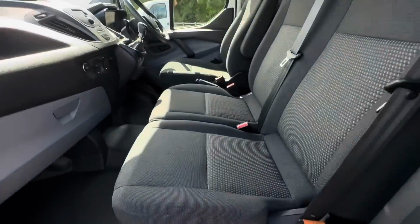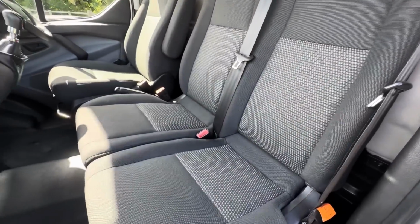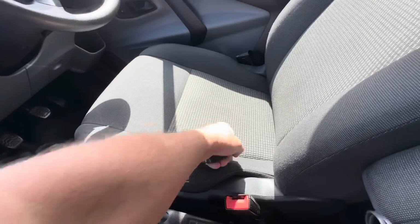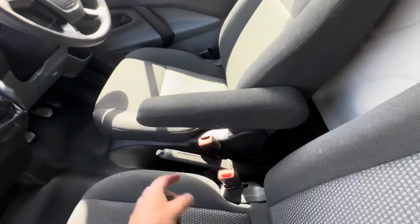Look at those seats. They've done the backs and the bases of them. And that driver's seat, I leaned over earlier and showed that. You can see there's a tiny dark patch there, and that's where I've just sat in it to drive it back. But even the armrest, look.